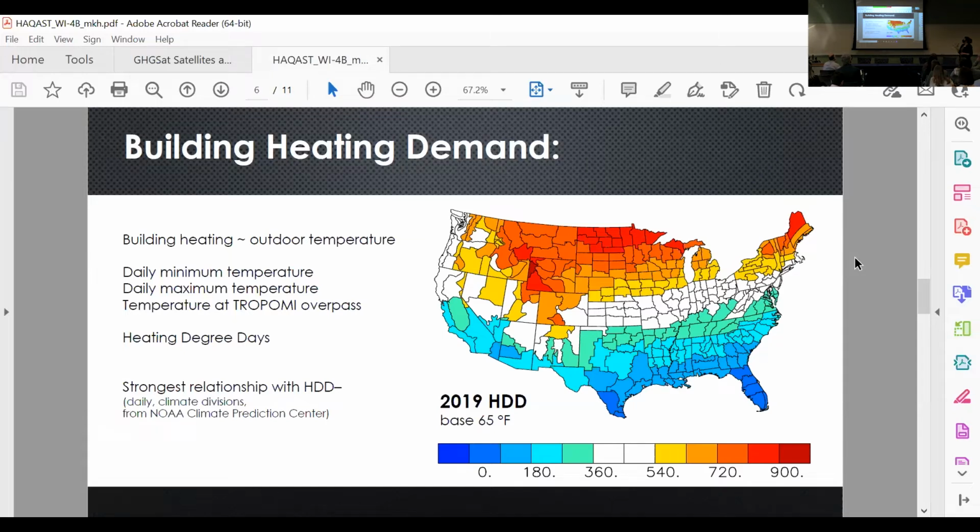So I actually looked at the relationships among all these temperature metrics and TROPOMI NO2, and I found that the strongest relationship was with heating degree days. What are heating degree days? This is a nice map from the Climate Prediction Center showing the sum of heating degree days for all of 2019. It's calculated with a base of 65 degrees Fahrenheit, and the base can be different, but this is what we tend to use in the US.